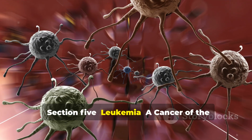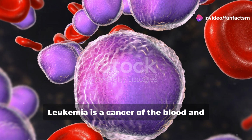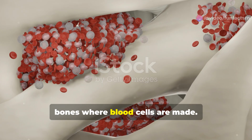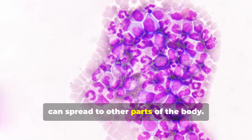Section 5. Leukemia, a cancer of the blood and bone marrow. Leukemia is a cancer of the blood and bone marrow. Bone marrow is the spongy tissue inside bones where blood cells are made. Leukemia starts in the bone marrow and can spread to other parts of the body.